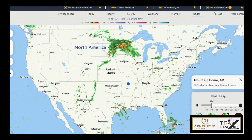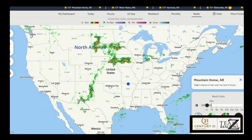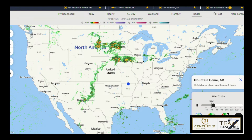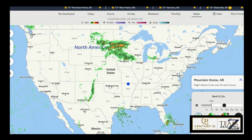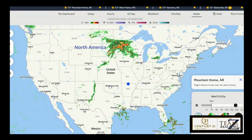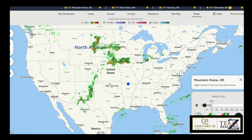Currently on the radar, Arkansas is clear, along with a little shower that popped up in Missouri around 8 o'clock this morning. Other than that, it's going to be a clear day. Oklahoma, for the most part, is clear, along with Kansas. Texas got a little bit of rain coming in through the Panhandle and coming in from the Gulf Coast around Houston. A little bit of rain in Lake Charles, Louisiana. But it looks pretty clear for the most part in the central U.S.